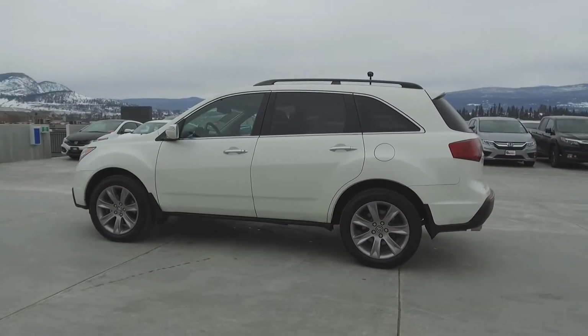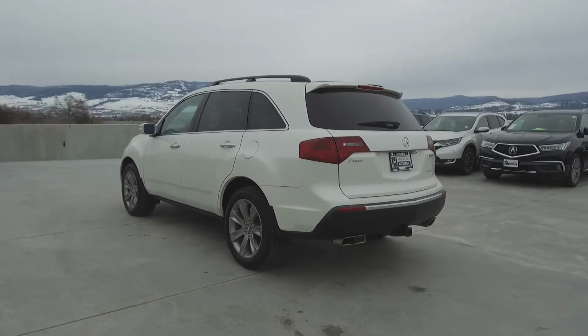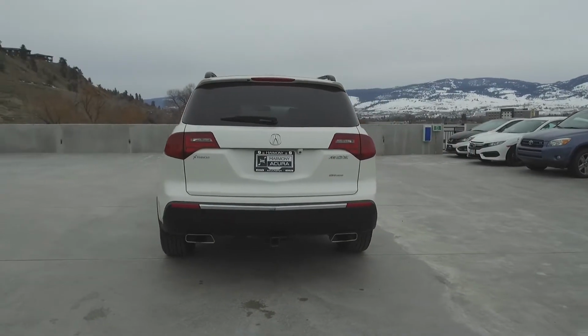This MDX comes with safety features such as a tire pressure monitoring system, driver's side airbags, dual airbags, side curtain airbags, anti-lock brakes, and vehicle stability assist.